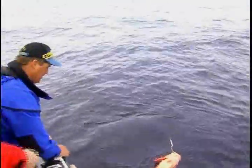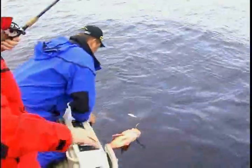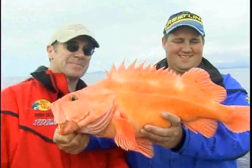What you got there? Yelloweye. Yeah, yelloweye, Pop. He's barely hooked. Loaded. Barely hooked. Oh, look at that. Nice one, Dad. That's your first yellow-eyed rockfish, Pop. Yep. Boy, awesome fish.